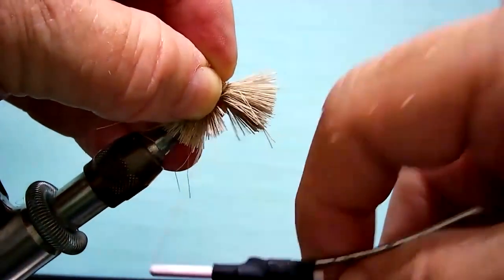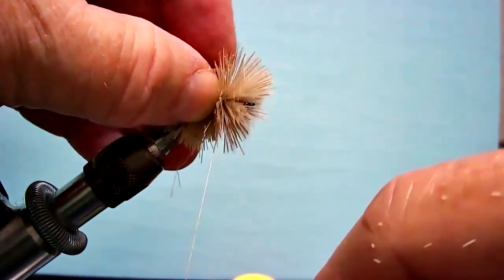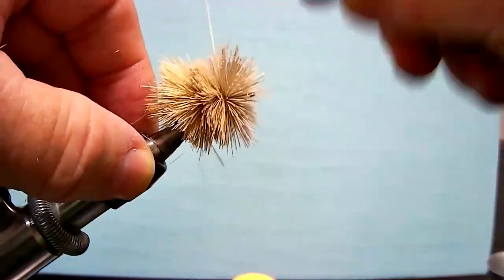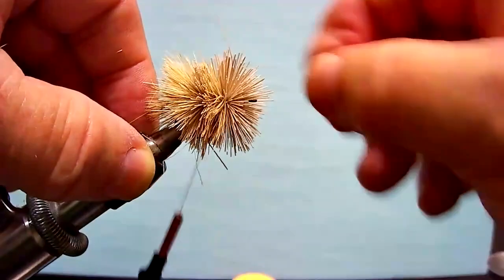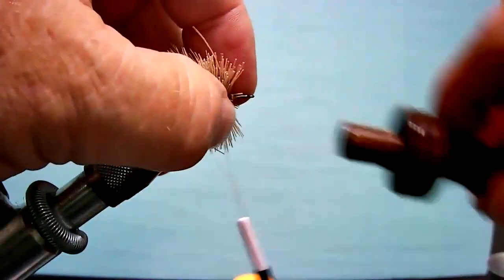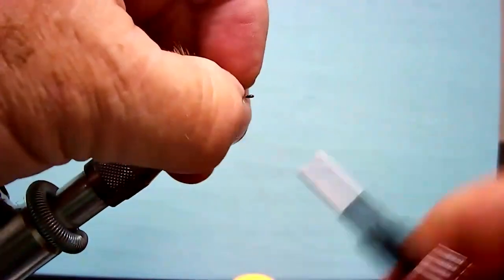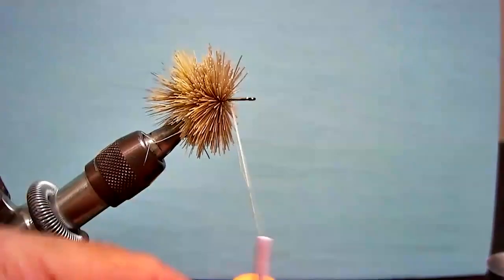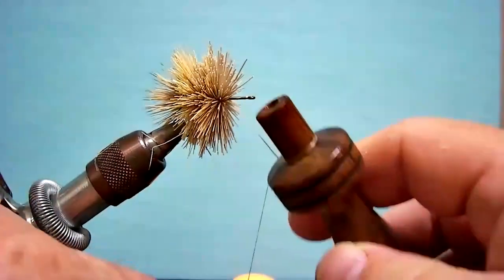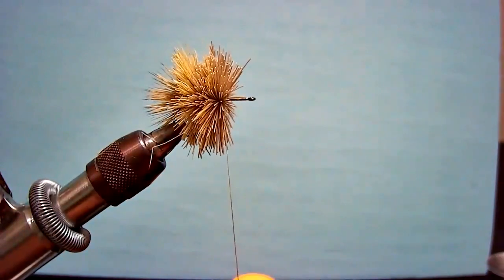I'm going to take 1, 2, 3, tighten down, let it spin, and then come in here and pack it tight, and then do a half hitch in front. It won't come loose.